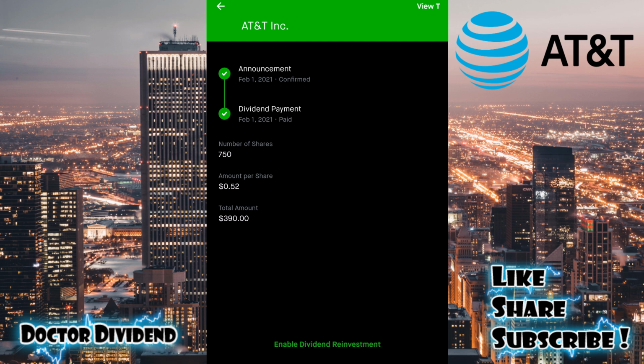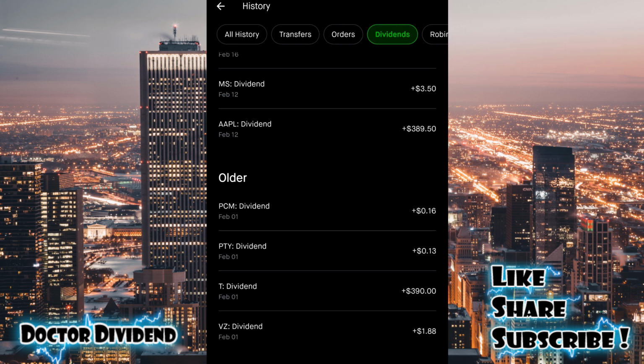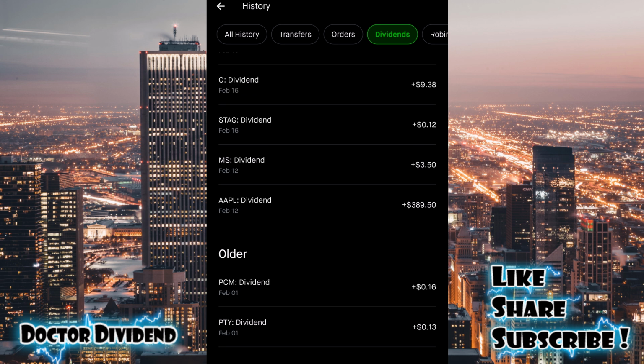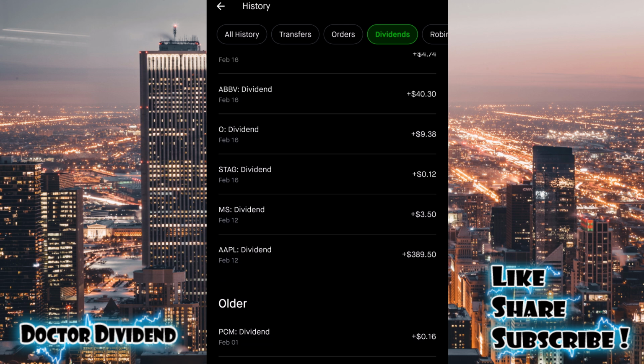Let's go back to the dividend payments here. And again, let's keep scrolling up. There are quite a few payments here that are not that substantial. This is just because these are some of the original holdings in the Robinhood portfolio. I've decided to hang on to those, but they're really not contributing significantly to the portfolio. PTY dividend payment of 13 cents, PCM dividend payment of 16 cents.